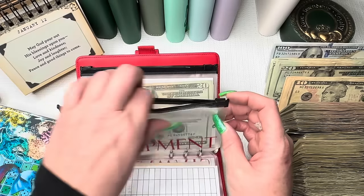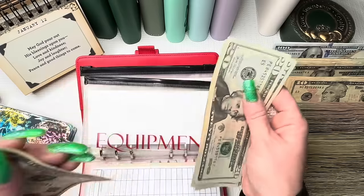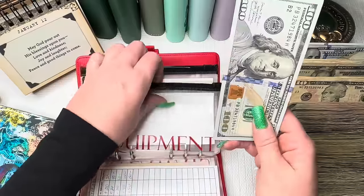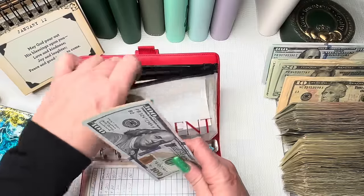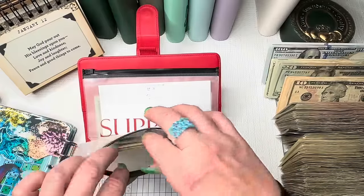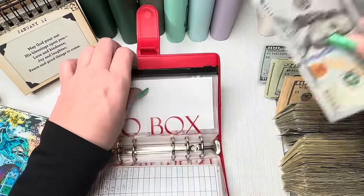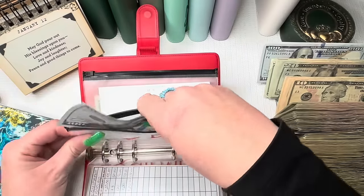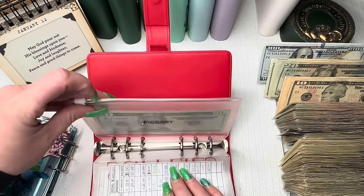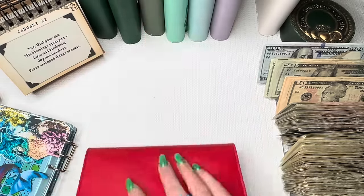Ooh, equipment is up there too. We have 20, 40, 60, 80, 110. So how many hundreds? I think we're doing all right. We have 110 in equipment. Moving on to P.O. Box. P.O. Box has an even 100. Holy moly. We have 20, 40, 60, 80, 100 in P.O. Box. So we're gonna stick a $100 bill in there. Supplies is empty. Let's see where PixArt is. It's got an even 50, but it is condensed as best it can be.